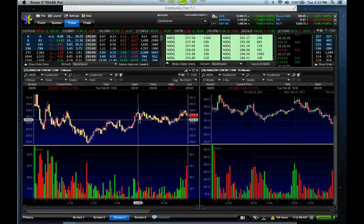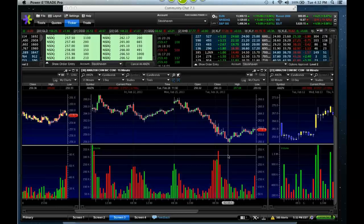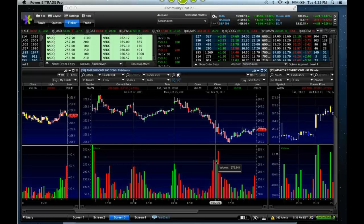As for resistance, you can see Amazon was never really quite able to get meaningfully above the 260 level in the afternoon. So definitely 260 is key. So 260 key resistance for Amazon. Also, notice these up moves. So on this day, it went higher on 250K shares on the 15-minute open, gave up all those gains. Today, tried to move higher on 270K shares, gave up those gains.